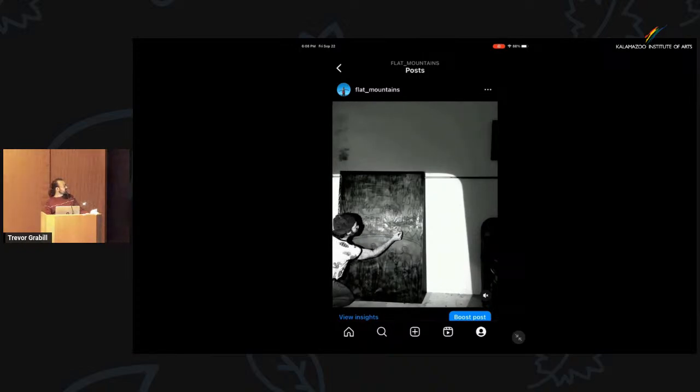So this is a particularly fun part of the process for me. I really like working in the glow of the overhead projector. It's very nostalgic of elementary school days.